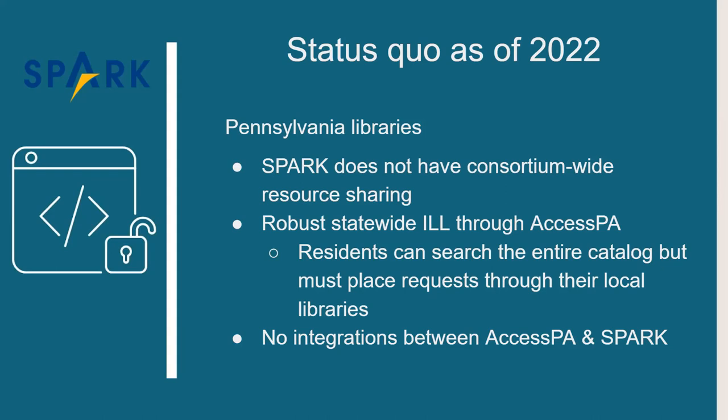So when I started as the executive director in January of 2022, our consortium, which represents between 25% and 30% of all Pennsylvania libraries, depending on if you look at locations versus administrative units, had no special treatment with the statewide ILL. It was like any other single library vendor. So I met with the head of the nonprofit that runs the statewide ILL, and we both looked at each other and said, we should be making this easier for our members to use.